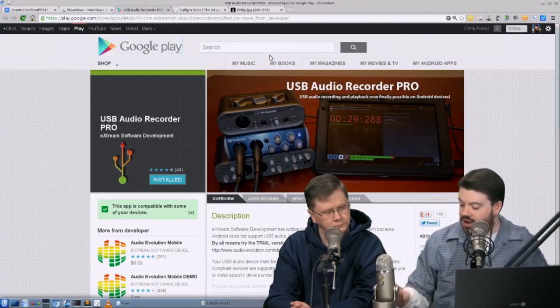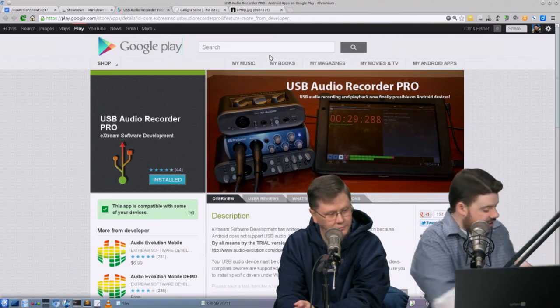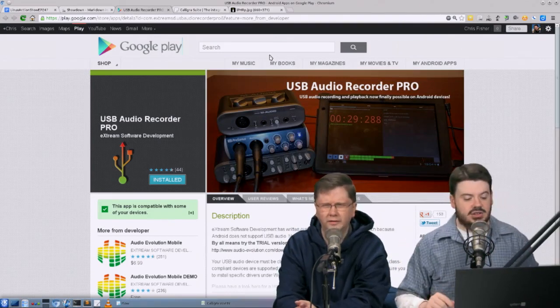Now, you're going to have different results. I think the reason for that is the developer actually had to write his own USB driver. Oh, despite popular belief, Android doesn't actually support this. Not even Jelly Bean, which they claim doesn't actually support doing this. So he had to write his own driver, so it's a little hit and miss. But it's called USB Audio Recorder Pro, and I believe it's like $6. Seems pretty reasonable, yeah, especially if they're going to refund you if it doesn't work.